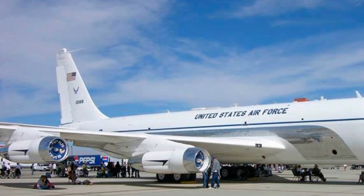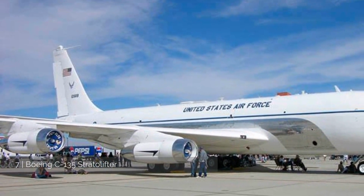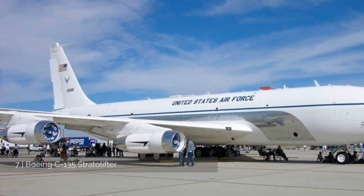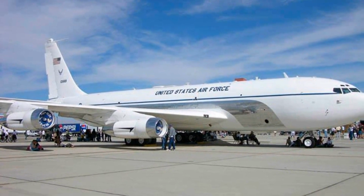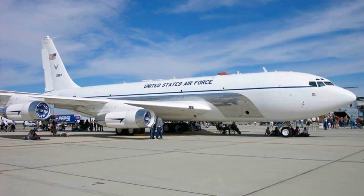The Boeing C-135 Stratolifter is a transport aircraft derived from the prototype Boeing 367-80 jet airliner in the early 1950s. It has a narrower fuselage and is shorter than the 707. Boeing gave the aircraft the internal designation of Model 717.